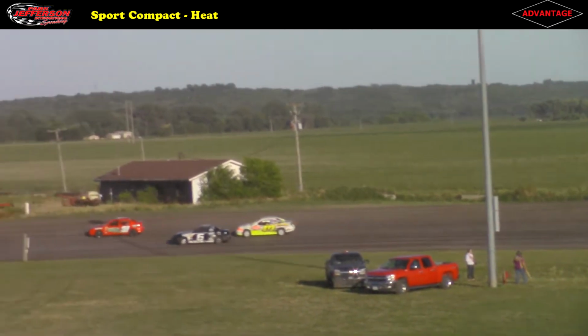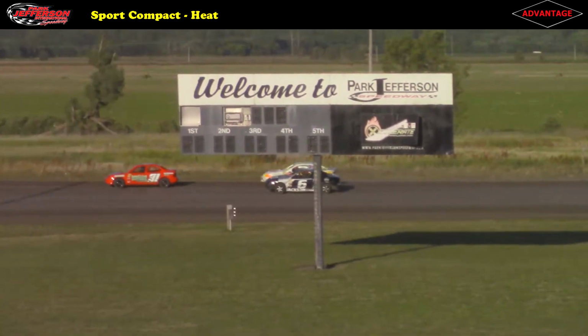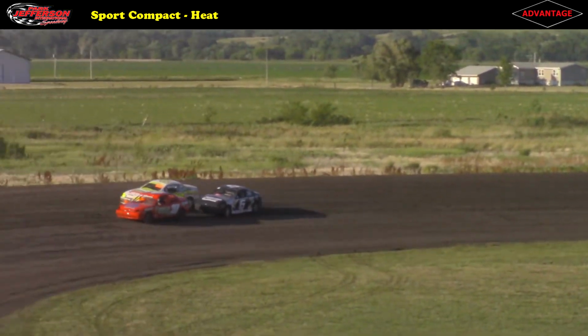Boggs and Jackson still battling for that third spot. Jake Newsom in that battle as well. Out front, Tyler Thompson is G-O-N-E. He's gone as the white flag is out. One to go for your race leader, the 15 of Tyler Thompson.